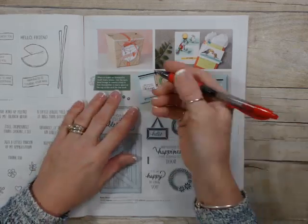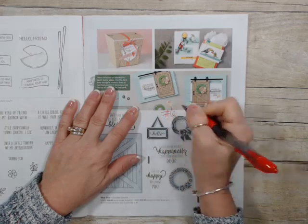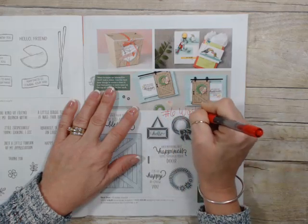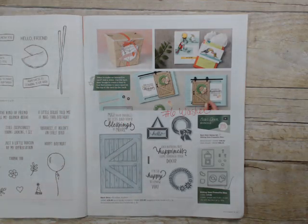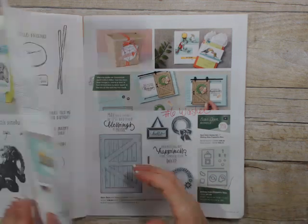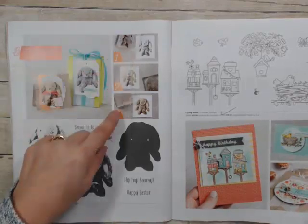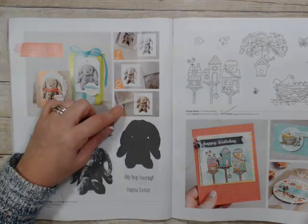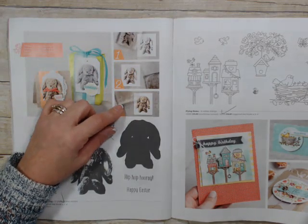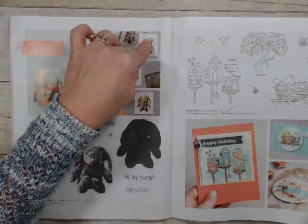So remember, number 6 washer. You can get that at Walmart. You can get that at Hobby Lobby and so on. Do you start with the darkest or the lightest of the bunny? On this one, they start with the darkest. They show you right here the step. Dark, medium, and light. You can try the other way. You can try light, medium, and dark.